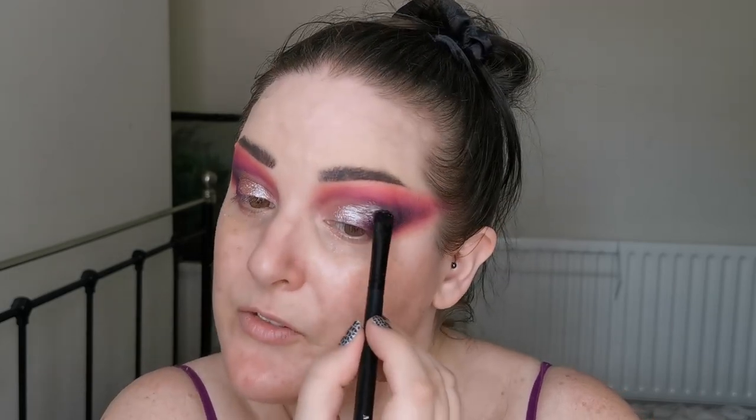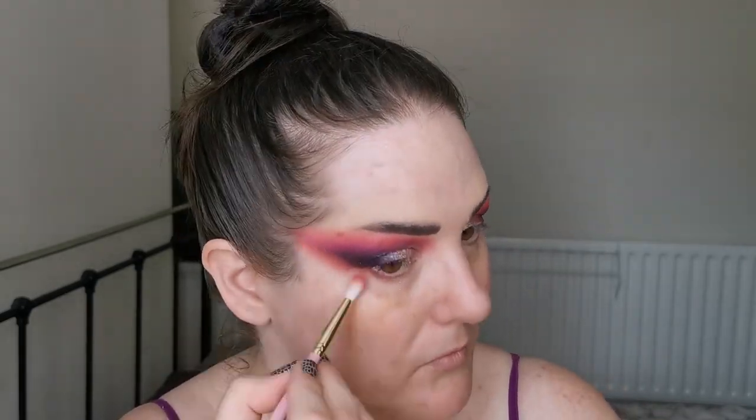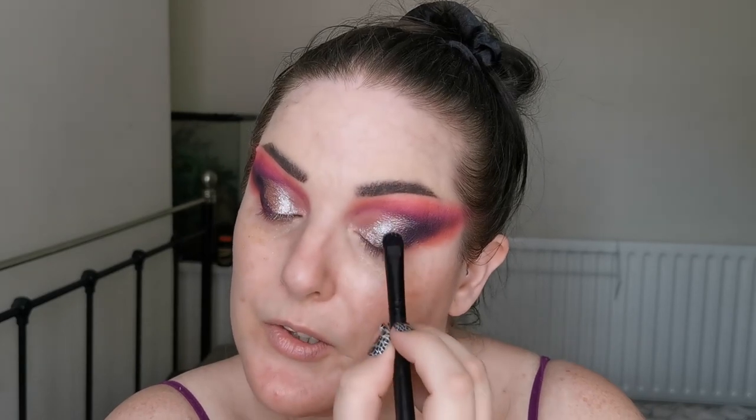Have any of you guys got this palette? And if you have, what do you think of it? I do have to admit, I'm pretty impressed. Yeah, I would definitely say this is a different formula to the other Makeup Revolution palettes I've tried.